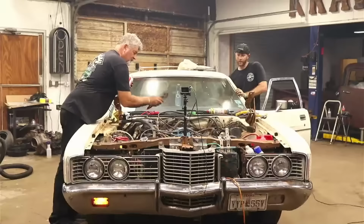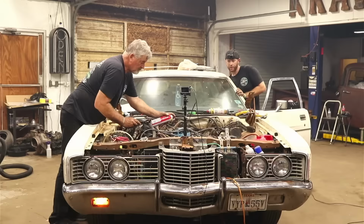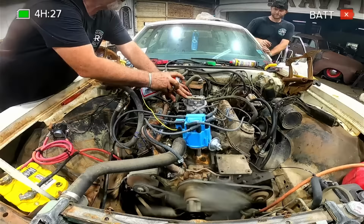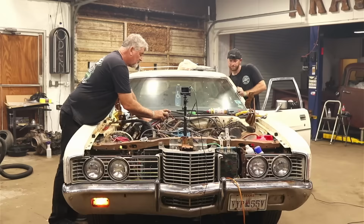About to say the float may be stuck in it. Wonder if it's partially the choke too. Could be. Come on. Choke seemed like it was just kind of cutting out. I don't think we're getting any fuel.